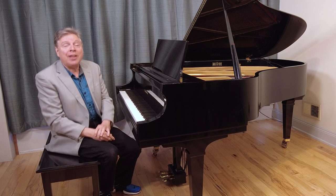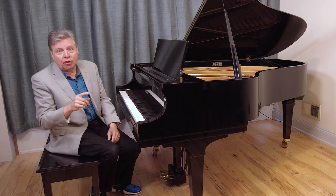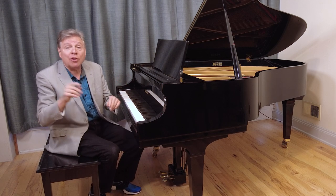some Mozart? This is the complete last movement I'm gonna play for you of his K457 sonata in C minor, an absolutely stupendous sonata, by the way, one of his last sonatas.